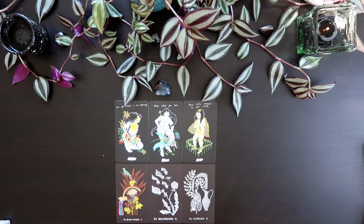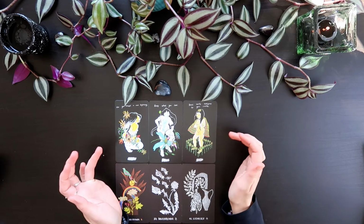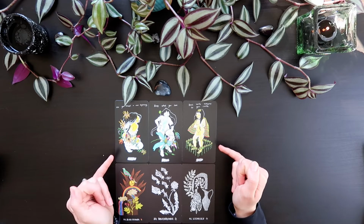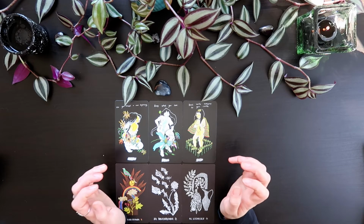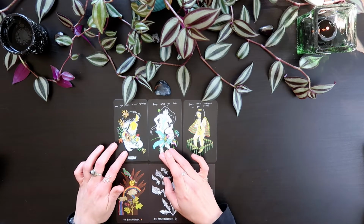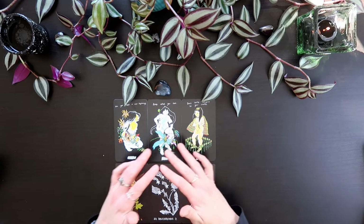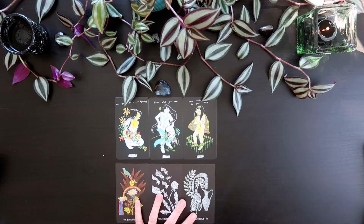Licorice. Okay, so I literally had to reference, I took pictures when I first got this deck because it doesn't come with a guidebook, and if you forgot what the minors are, there's literally no way of knowing. So I had to reference. But very interestingly, this right here is actually the Four of Wands. You have Justice, which is number 11, and then this here is the Four of Pentacles. So already you have this intense mirroring and heavy, heavy angel numbers.